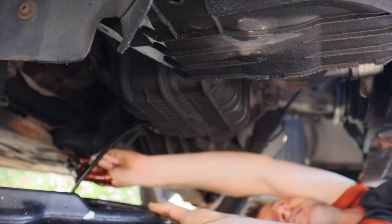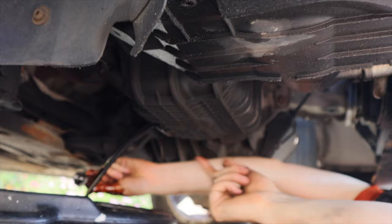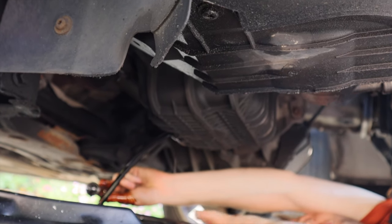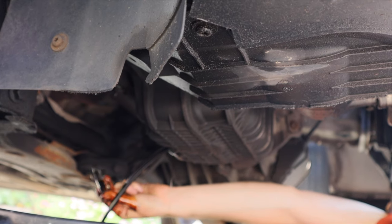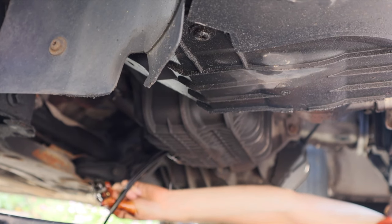Oh, it's got me. So there we go. So that's what I mean. You see it comes out like an arc. So you have to sort of keep an eye on it. And you have to bring the oil back with itself. I didn't drop it. I did get it on my hand though.